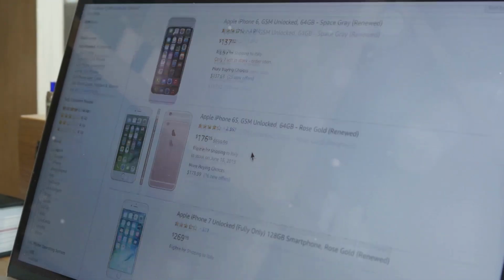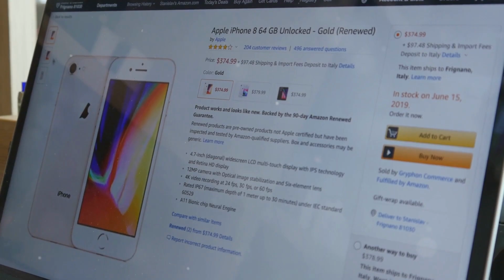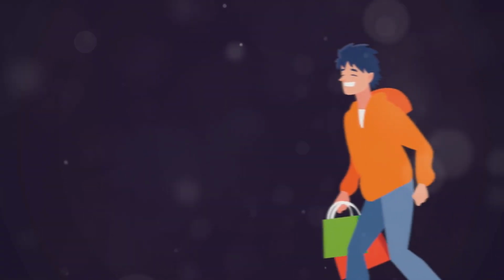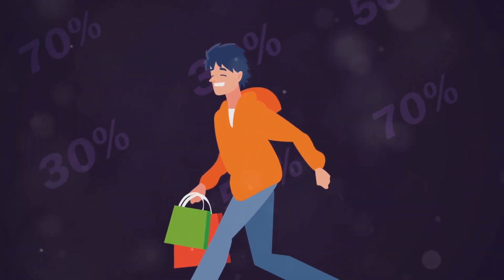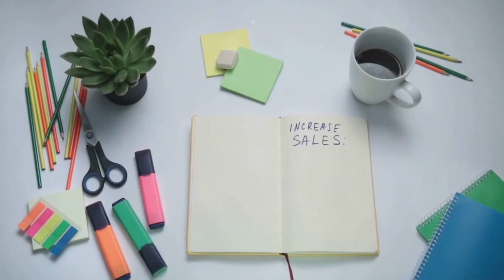The main takeaway is that you get paid for driving traffic to Amazon and influencing purchasing decisions. The more people who click your links and make purchases, the more you earn. It's a numbers game, but don't be discouraged. There are strategies and techniques to maximize your earnings, and we'll cover those in a bit.